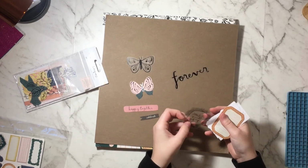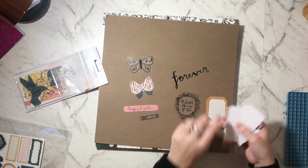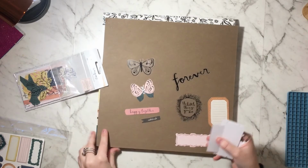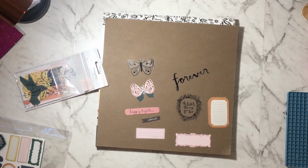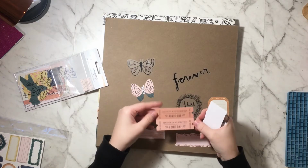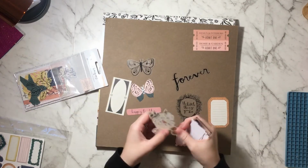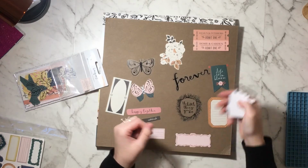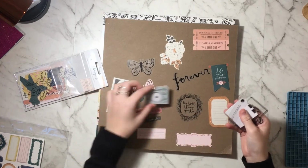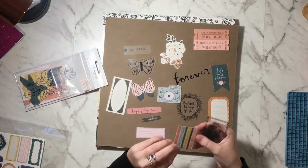celebrate, forever, the little things you do, just some background pieces here. This one says remember this day. These are to pull apart tickets, which is cute. The first amazing floral that I'm going to hoard forever until I get another packet. I'm definitely going to be buying some more of this collection. I love it. A little grateful tag.